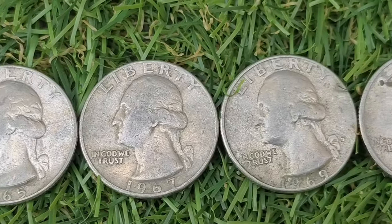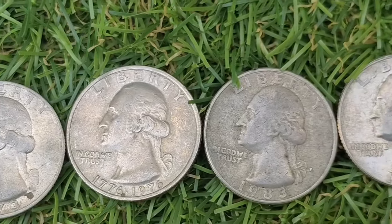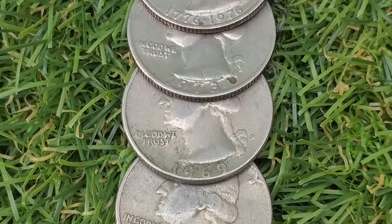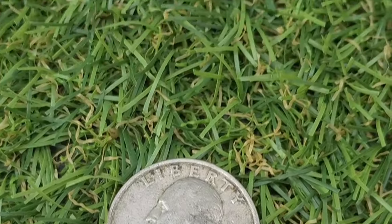Do you have this top 10 ultra rare most valuable Washington quarter dollars to look for in your pocket change for more than $1 million? Even if your Washington quarter dollars don't help you retire early, they could be worth more than face value. Coin valuation depends on several factors, including rarity.